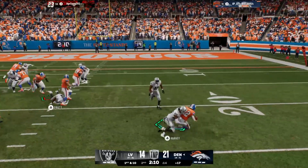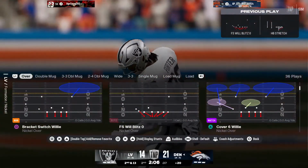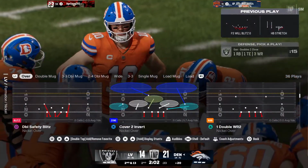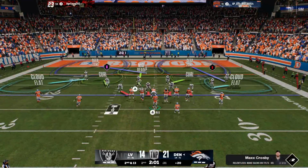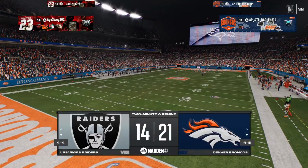They'll run with Harvey. And he is going to lose yardage here. That's going to wind up a loss of a full 3 yards on 1st down. Back at the 20-yard line. 2 minutes remaining in this first half of football.